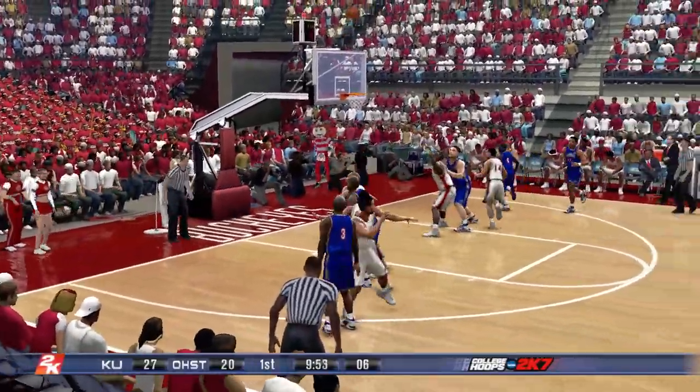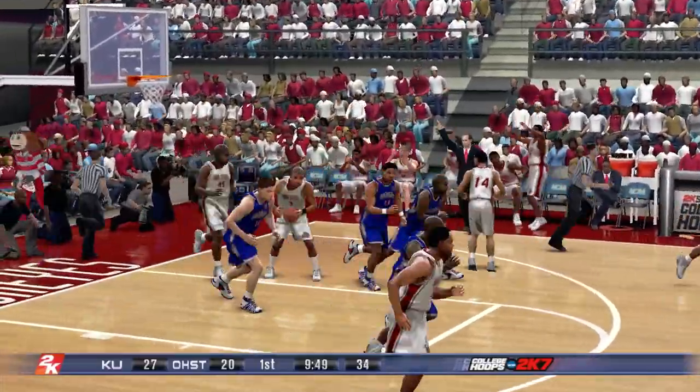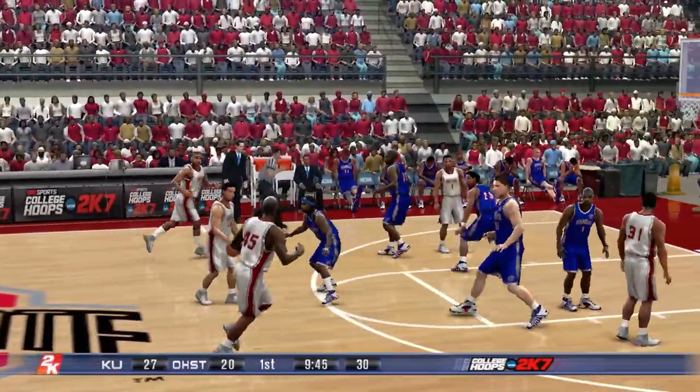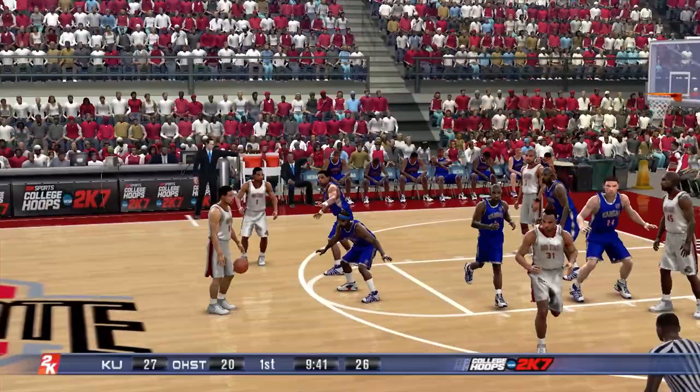Number 3. Number 24 pulls it down inside, and will go the other way. Nice block by number 45. Sends it back with authority. Boy, he really reshapes what you hope to do on offense.